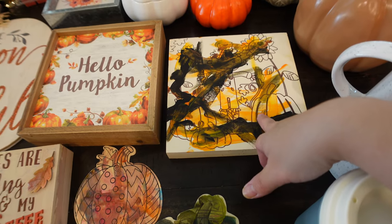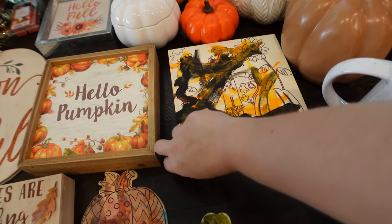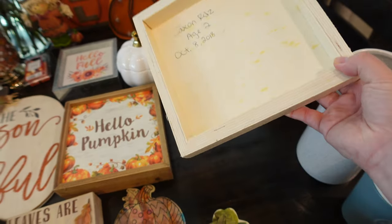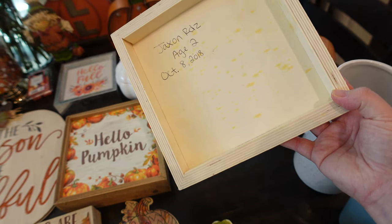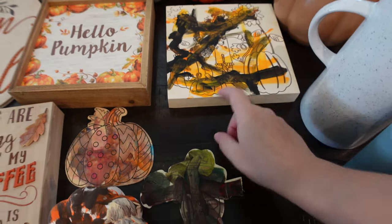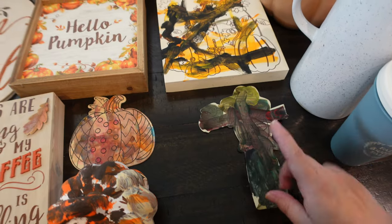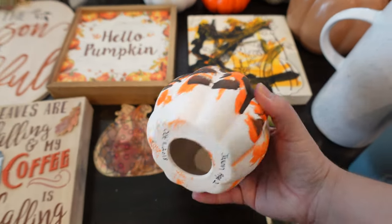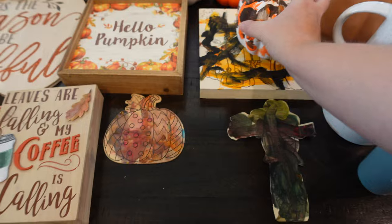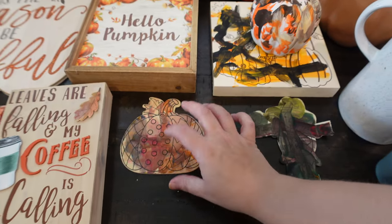And then this is something that Jackson painted. When did he paint this? He was 2 years old. He painted this in 2018. So he painted that. Jackson also did this when he was 5. So those were Jackson's. This is also Jackson's. He painted this when he was 2. This is Nolan's. He painted that when he was 2.